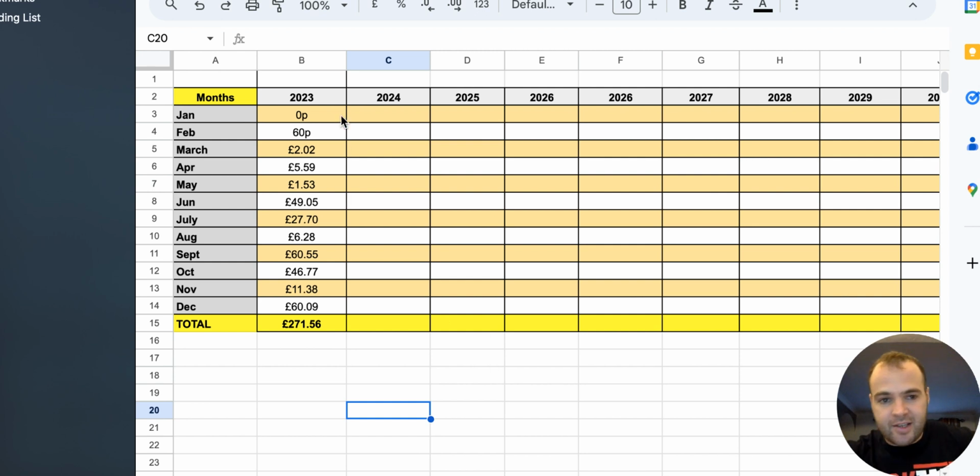So I started investing in Jan. That's why I got 0 right there. Feb, I started getting the odd dividends coming in. And then it just started snowballing from there. So March, £2. April, £5.59. May was a low one again.